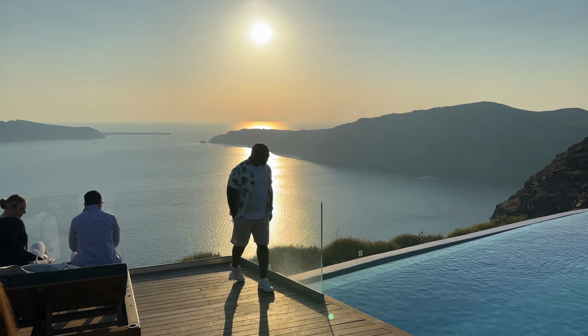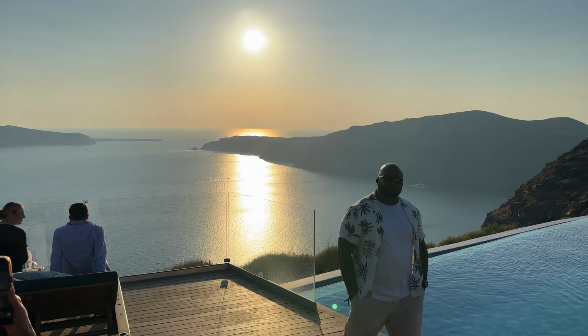As it got closer to the sunset, the crowd got bigger as everybody wanted to see the beautiful sunset.